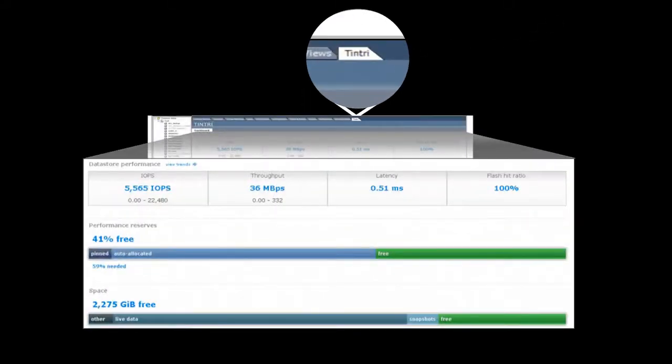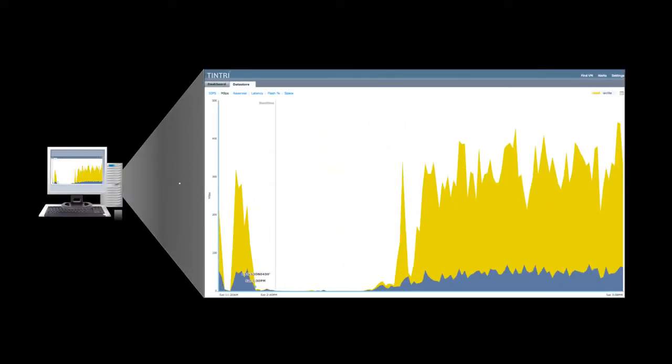The Tintri dashboard gives a clear, high-level snapshot of performance and capacity utilization, enabling an administrator to quickly verify whether a particular data store has available headroom to accommodate additional VMs. This chart from the Tintri Performance Monitor shows VMstore performance during the VDI deployment using linked clones with VCAI. The yellow area shows reads and the blue shows writes. During this run, VMstore was delivering more than 400 megabytes per second of aggregate bandwidth.